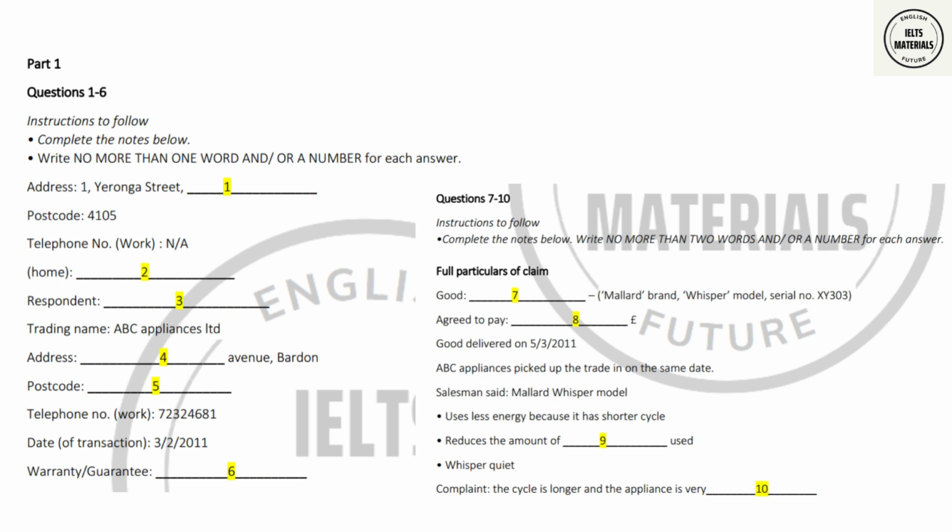But the sales assistant also said, "This model is whisper quiet." And is it? No, not at all. It's so noisy we can't hear the television in the next room.